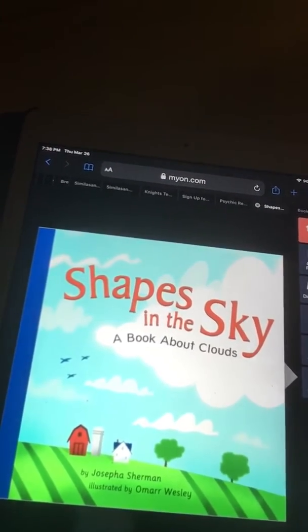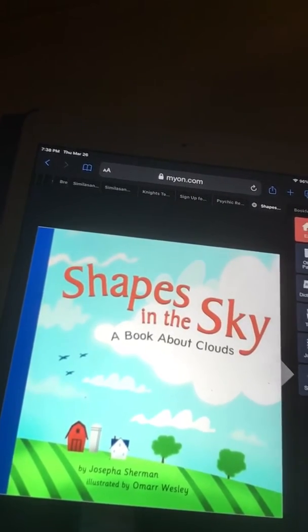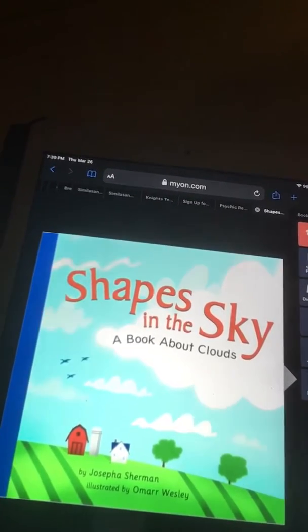Today we are going to read Shapes in the Sky, a book about clouds. Clouds curl across the sky like dragons. They sail above the trees like scoops of vanilla ice cream. Clouds float and fly in all shapes and sizes. When you look at the sky, what shapes do you see the clouds making?